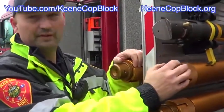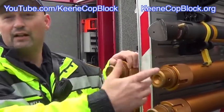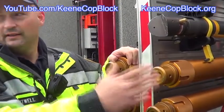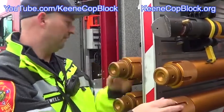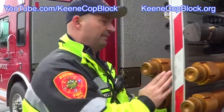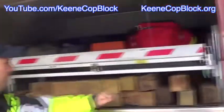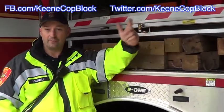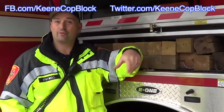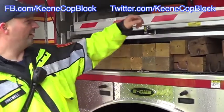We can also use these ones here for structural problems, like if a car ran into a building, or a snow load on the building made a roof start to collapse. We can use these with these bases on the bottom here, different attachments to help stabilize things. You have a first aid kit with all the medical stuff on it so we can treat people. These are just stable blocks that we use when we're stabilizing tires or something, we'll crib up underneath it to keep people from rocking. And all the EMS supplies.